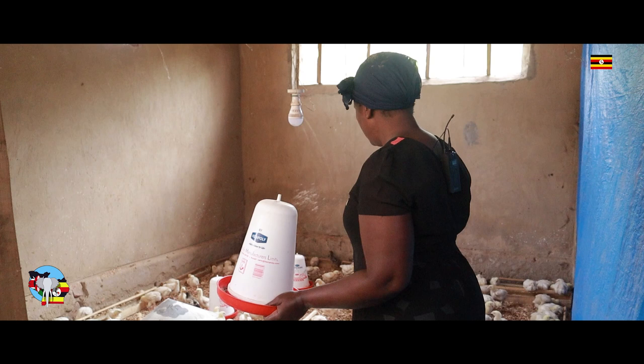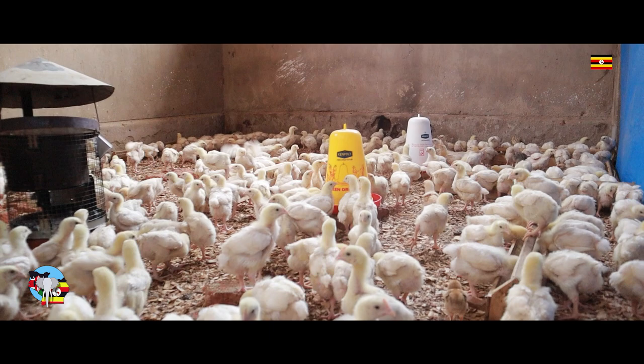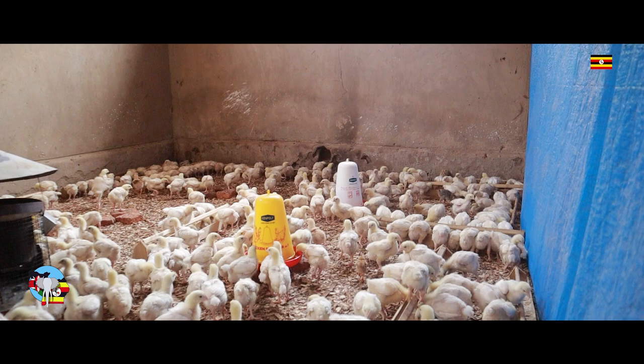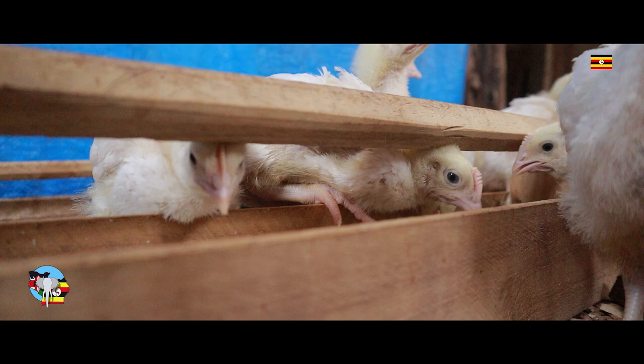They don't get bigger space also, as you see. We are about to increase the space, but not yet. So this is their brooder, and they are about to get out of the brood. For them, 7 to 10 days brooding time. These ones now are 2 weeks. They have only 2 to 3 weeks to get out.